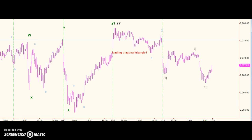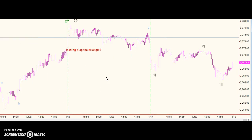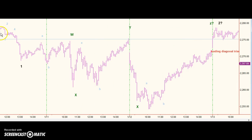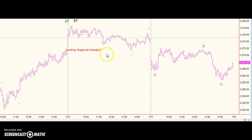I'm always a bit reluctant to call for a 333. They're supposed to be very infrequent patterns, but that appears to be what we have here. Trying to get this to slide over, but it won't. Here we go. Here's your 1, there's your X, here's your W, X, Y, X. We went out of our way not to take out the high of 1. There's 2. And if that's 1 and that's 2, we could be in the third wave down with 1, 2, 1, 2. And if we drop from here, it's a third wave of multiple degree on the downside.